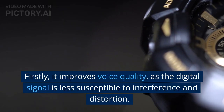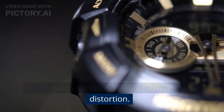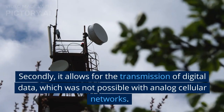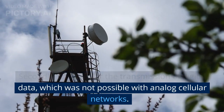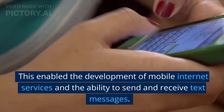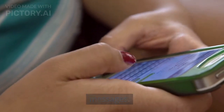Firstly, it improves voice quality, as the digital signal is less susceptible to interference and distortion. Secondly, it allows for the transmission of digital data, which was not possible with analog cellular networks. This enabled the development of mobile internet services and the ability to send and receive text messages.